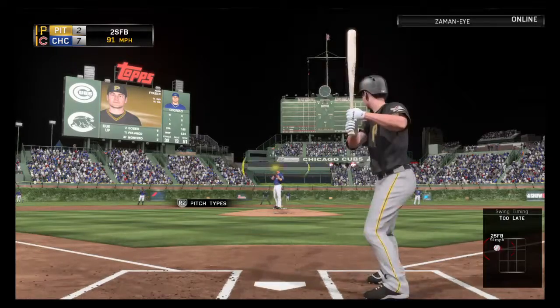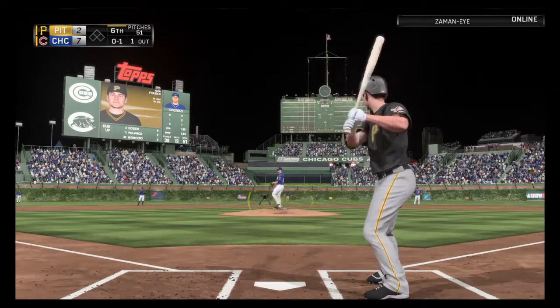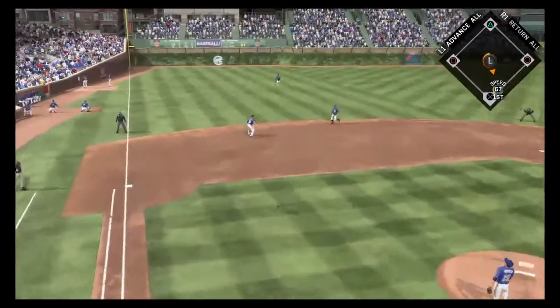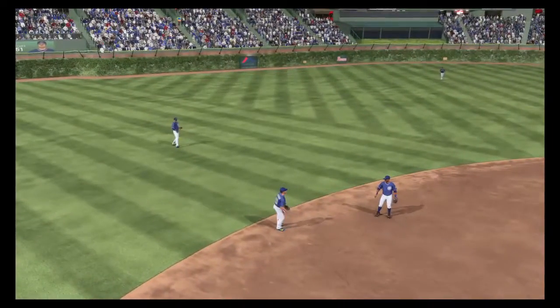Not even close on that swing. No balls and a strike. This is popped up. Donaldson has a play. He hauls it in without any trouble, and there are 2 away.